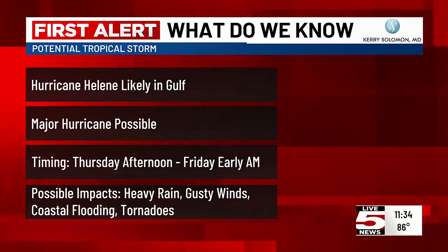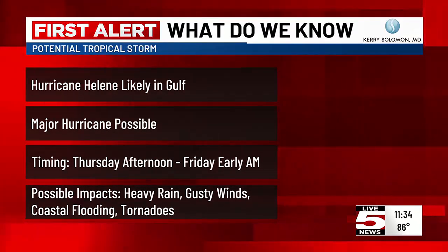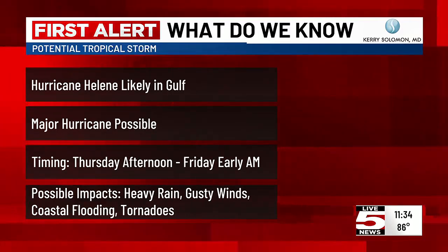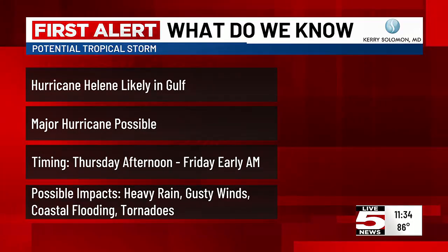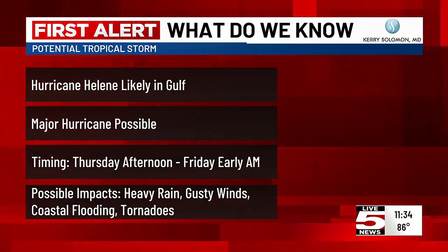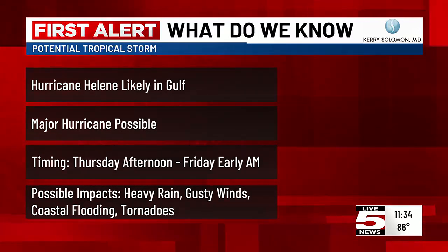Now, what about potential impacts? So here's what we know. Hurricane Helene is likely in the Gulf, and this is now a tropical storm. A major hurricane is possible with Category 3 strength or higher, and our impacts locally Thursday afternoon into Friday early morning. Possible impacts include heavy rain, gusty winds, coastal flooding, and even tornadoes. We do have the potential for around 2 to 4 inches of rain, so again, nothing like Debby.